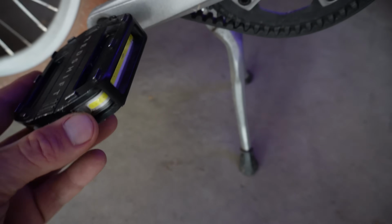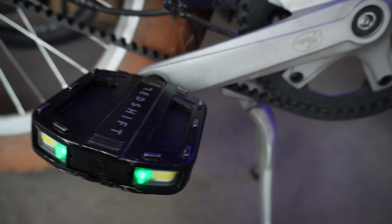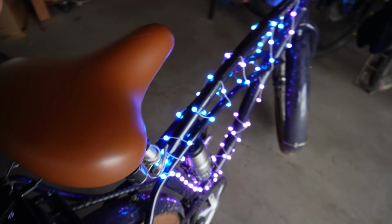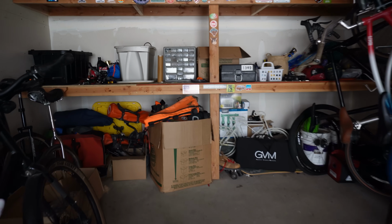This one also has the Redshift pedals, which I really love. They're super cool, they're really visible, and they're magic. Watch, it'll go from white in the front to red. It just magically changes colors. And of course, it's a cruiser, so it has a comfortable seat. All right, what else can I show you?